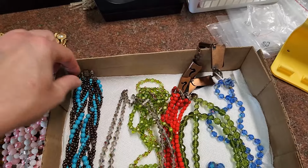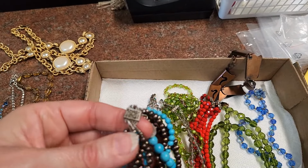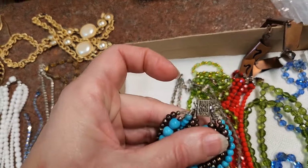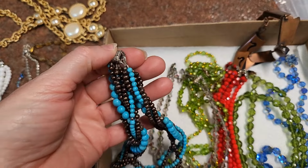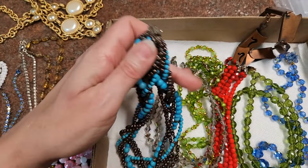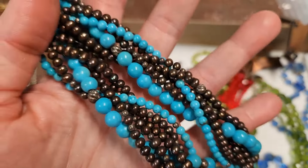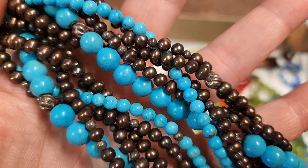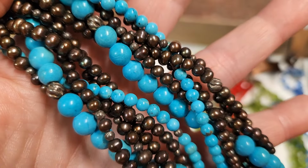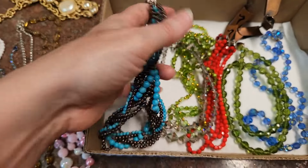Another nice glass piece. This one here has got a box clasp. The box clasp usually tells you that it's an older piece, unless this box clasp was real shiny, because they do still make them today. And it's got some faux turquoise, which is probably howlite, and some Tahitian pearls, all twisted. This one's a nice piece.